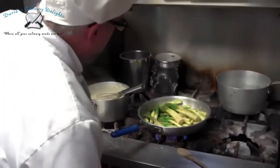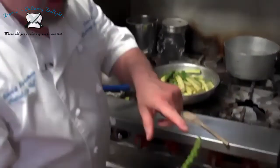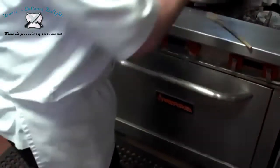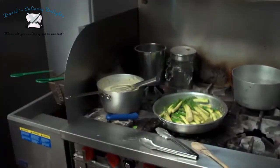And that asparagus, that looks about done, right? I can tell just by looking. But then what you do is you look at the tips. You see how the tips have turned bright green? Okay, that's how you know they're done. Tips turn bright green, they're done. All right, I'm going to go get a platter and put that on.